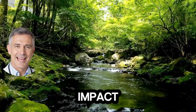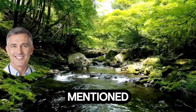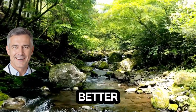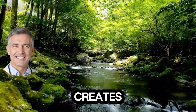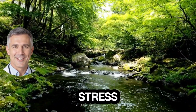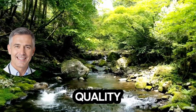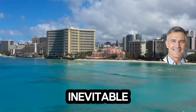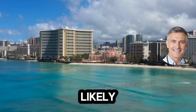The real-world impact of this is profound. Fewer sideways falls, which, as I mentioned earlier, are the ones that most often cause hip fractures. Better confidence walking, which means you're more likely to stay active, which creates a positive cycle of maintaining strength and mobility. And reduced stress on knees and spine, which means less pain, better movement quality, and greater independence overall. Falls are not an inevitable part of aging, but ignoring this muscle makes them far more likely.